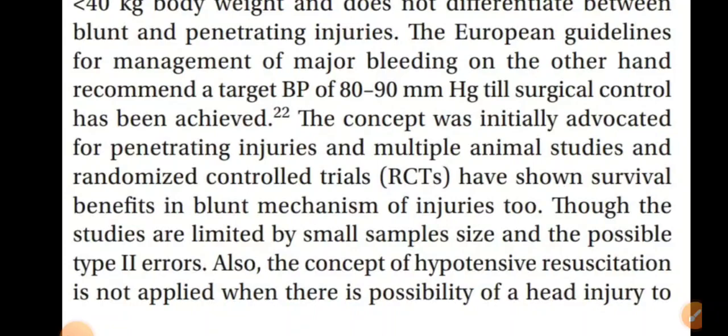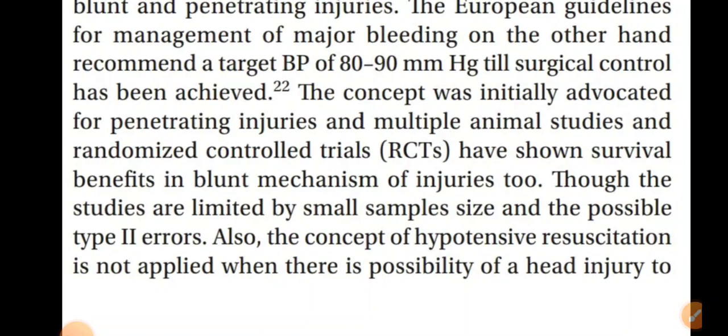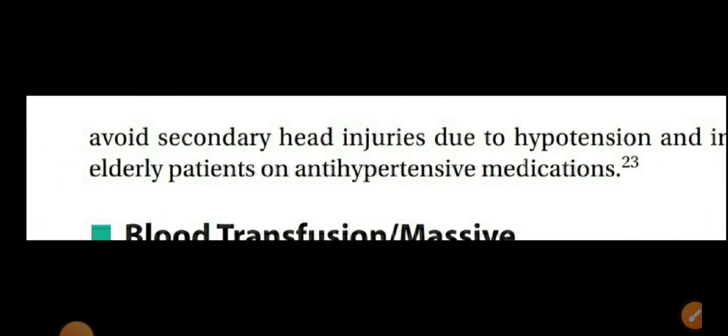Also, this permissive hypotension is not applied in certain cases. In which cases is it contraindicated? When there is a possibility of head injury. If you suspect head injury, then this protocol is not followed. But why not? Let's discuss. To avoid secondary head injuries due to hypotension, you do not give permissive hypotension in cases of head injury or in elderly patients on antihypertensive medications.